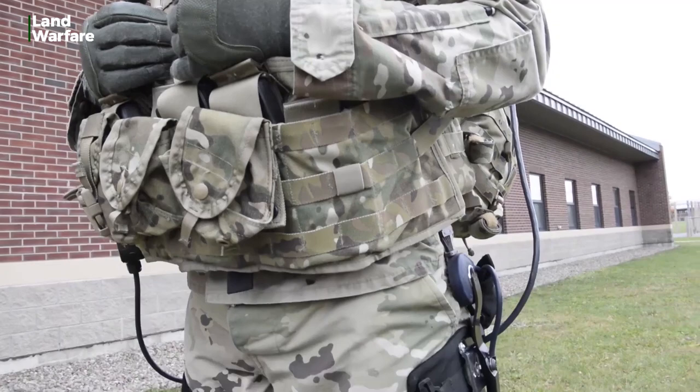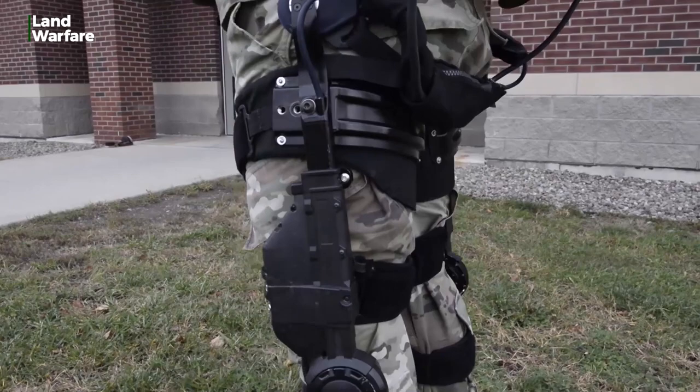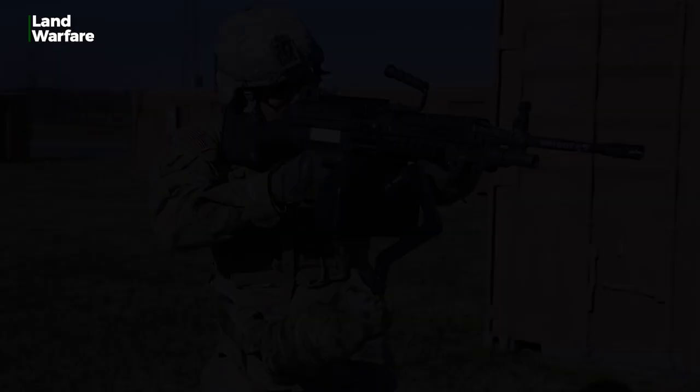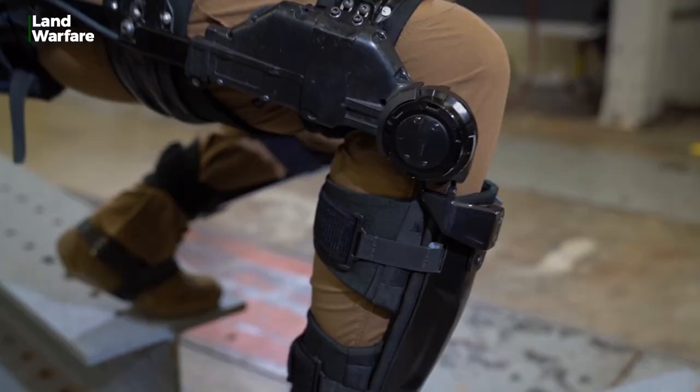Often referred to as the Iron Man suit because of its futuristic looks, an exoskeleton is an external apparatus that can be strapped onto a human body. Available in two variants, passive or active, the exoskeleton can take the form of a third arm or hand, or a support for the knees, back, or the whole body.